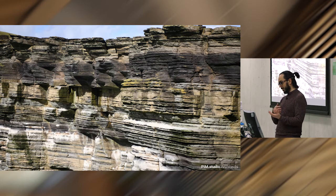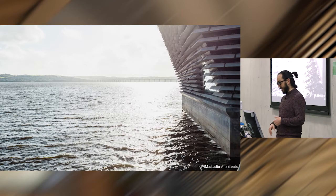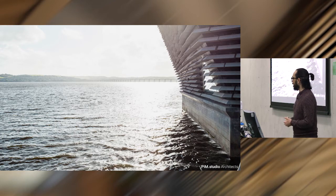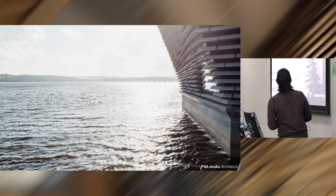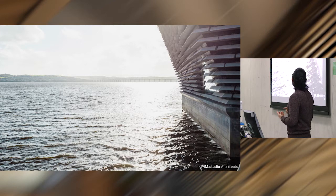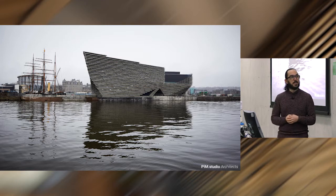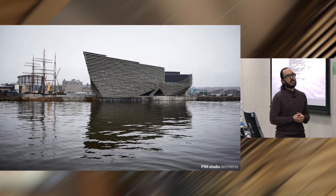So we saw these sort of striations, these layers which are created through time between water and the land. And this is what we wanted to recreate in a contemporary shape, in a contemporary architecture with our building, to make this sort of natural dialogue between the building sitting on the water. And here you'll see some images of this relation between the water and the building.